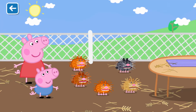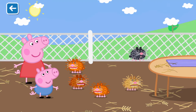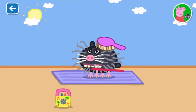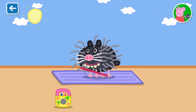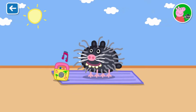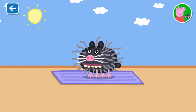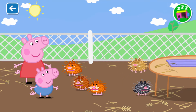Look, there are guinea pigs to play with. You can feed them, and more. Select any of the options below to begin caring for your guinea pig. That is one happy guinea pig. Well done. You have looked after this guinea pig very well indeed.